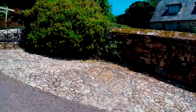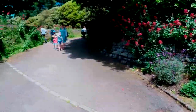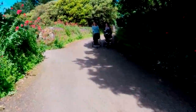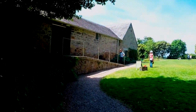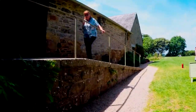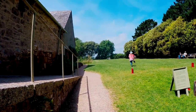Playground. What's a playground? I don't know what a playground is. Should we go and have a look? Have a problem with the hill? Got a zigzag. Lily, look where you're going. Oh, this is a hayloft. You know what a hayloft is? Brass rubbings? Oh, right. And bee hotels. Oh, okay.